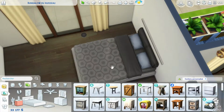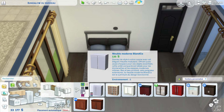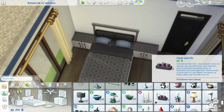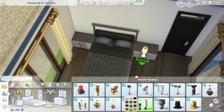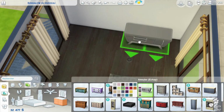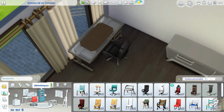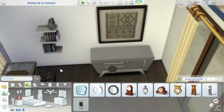For the room now, the bedroom, I again chose very dark colors, grays, blacks, neutral tones, to respect this very masculine, almost macho aspect I wanted for this house. And as the room is very large, I took the opportunity to also install the desk. And this gives our sim the opportunity to work and use his computer while watching his dog having fun in the garden. We added a little decoration, some cluttering, and it's pretty much done with the bedroom.